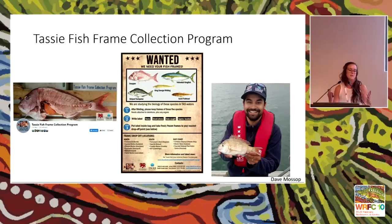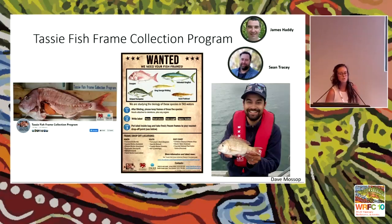Basically, it's a network of 16 drop-off locations by which any fisher who has caught the species that we're looking for and taken the fillets off can drop off what would normally be tossed into the bin at one of these drop-off locations. Then our staff can pick them up and conduct all sorts of biological analysis to get some really valuable information. It's managed through social media, primarily Facebook, but I did want to preface this that prior to its formal launch in 2019, IMAS has had a really strong ongoing relationship with the wreck fishing community, and this relationship has been really fundamental in supporting a lot of great science for decades.